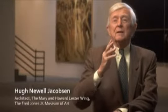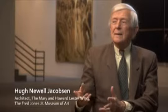For an architect to be given an art museum to do is, to me, the most marvelous commission you can possibly have, because there's really only one function it has to do: how you address that painting.